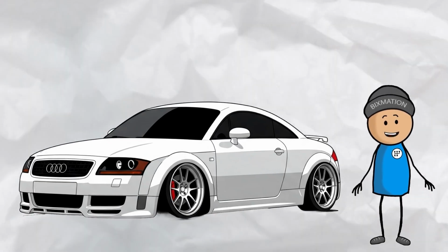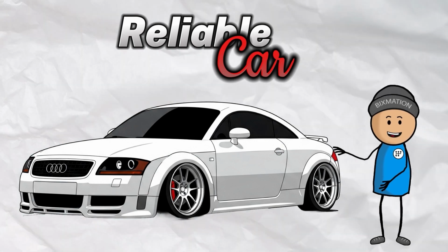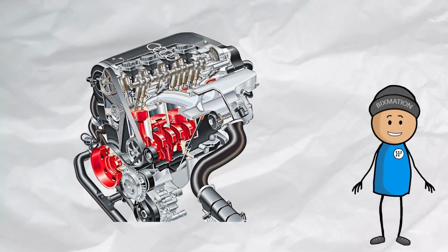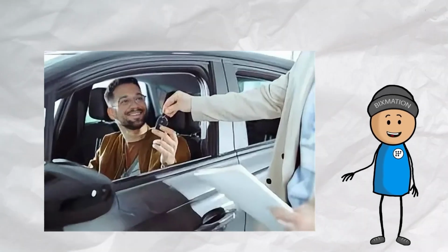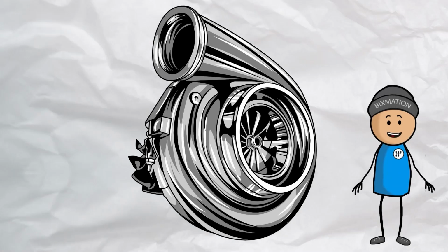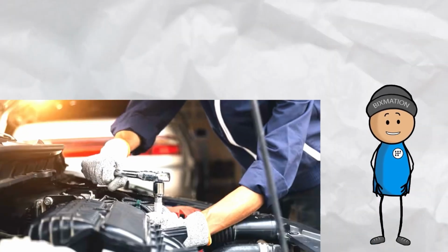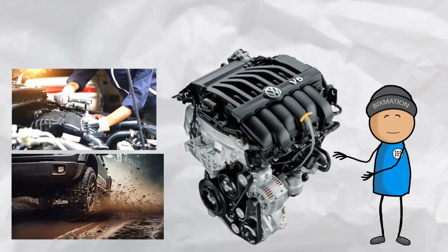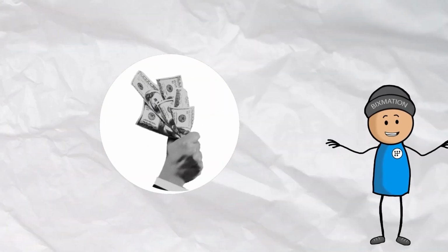The Audi TT Quattro is generally regarded as a reliable car, though, like any vehicle, it has its quirks. The 1.8T engine, when properly maintained, is known for its durability, with many owners reporting high-mileage cars still running smoothly. However, it's important to keep an eye on the turbocharger, as it can wear out over time, especially if the car hasn't been driven gently or maintained regularly. The VR6 engine, found in some later models, is also reliable, though it can be a bit more expensive to maintain due to its complexity.